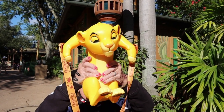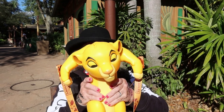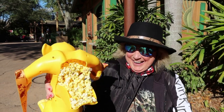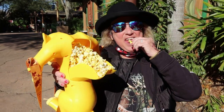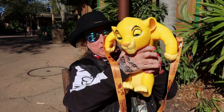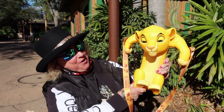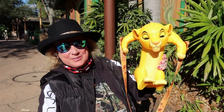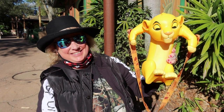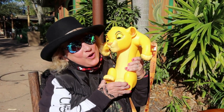Simba is a popcorn bucket. How cool is this, guys? Is this literally the coolest popcorn bucket you have ever seen at Disney World? I thought the Christmas tree one was really cool, and then we saw this. And I could tell how much Lisa wanted this little baby lion.